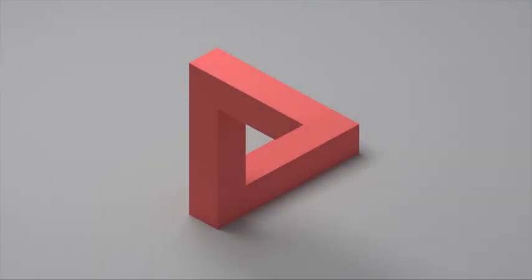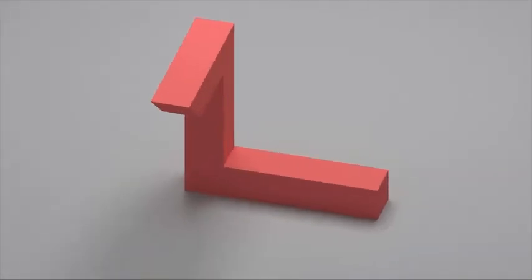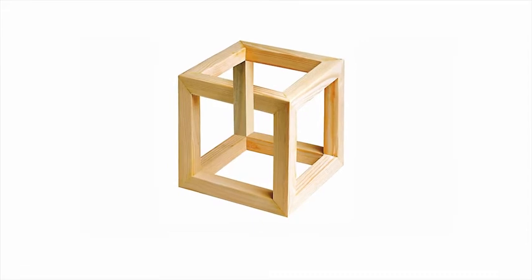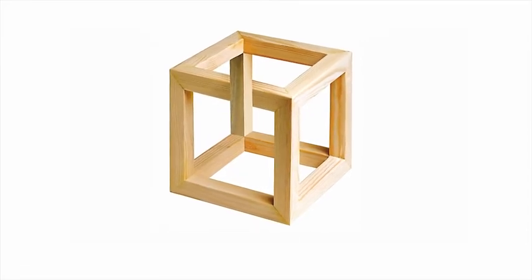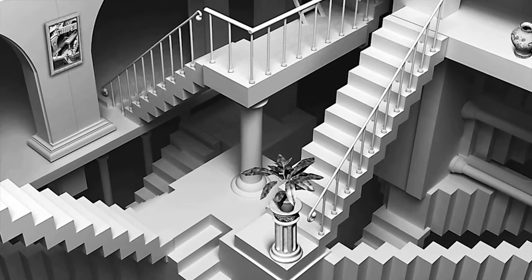This is the Penrose Triangle, made popular by the psychologist Lionel Penrose. Impossible objects like this make interesting optical illusions and have been used by many artists to create amazing images.